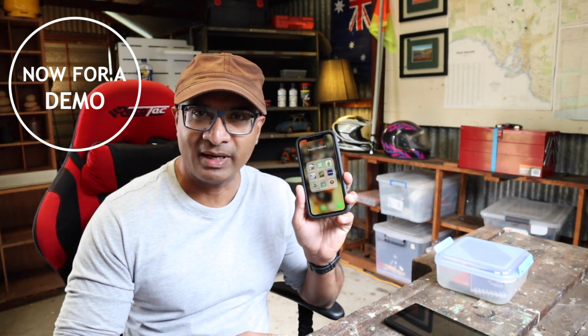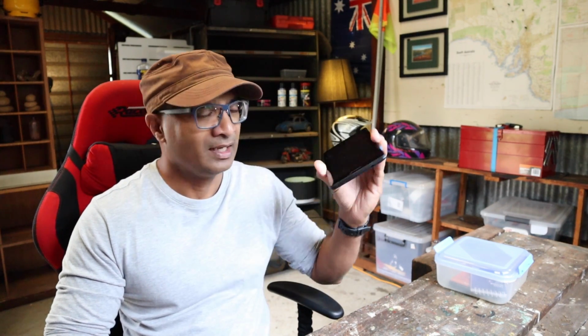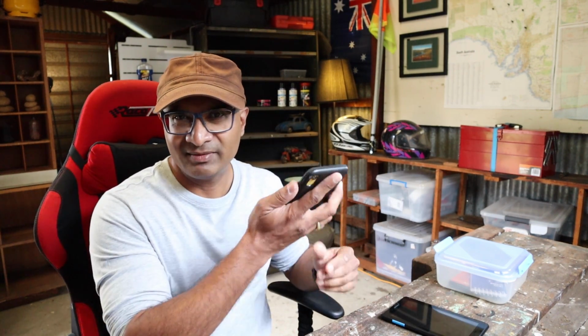Now, to show you guys a demo of how I use the app on my phone, because my phone's GPS enabled, I find it a lot easier. However, I've also got the geocaching app on my tablet GPS as well, so if need be I grab this out of the 4x4 and walk with it, but I find it easier with the phone. So I'll give you a demo of how this works.